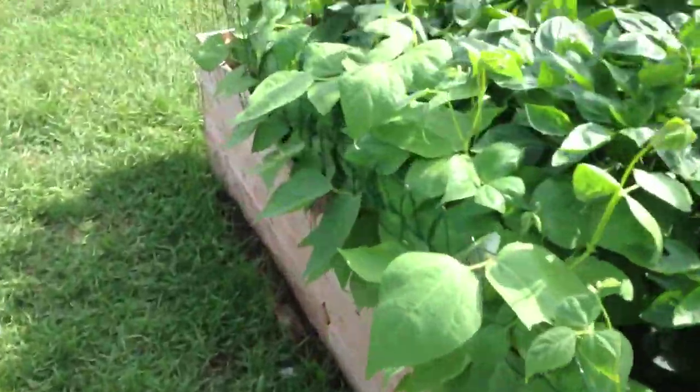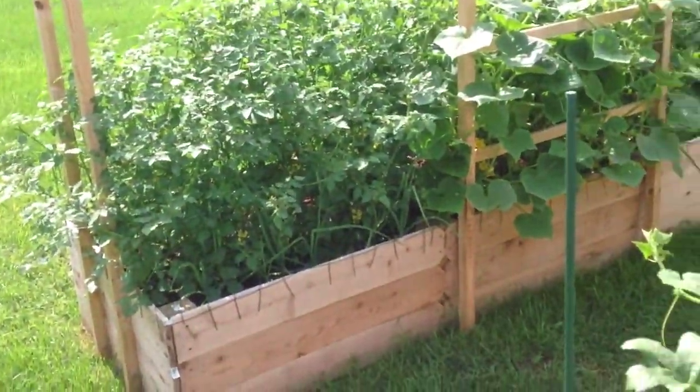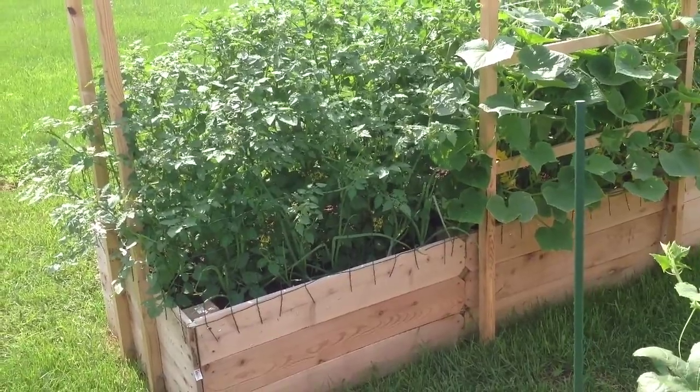First red tomato of the year. And for me, of my life. So that's pretty exciting. I will keep you guys posted.